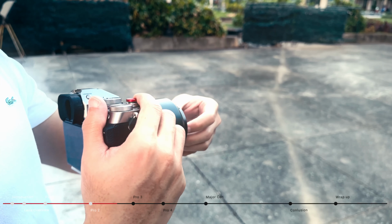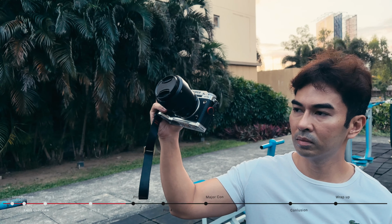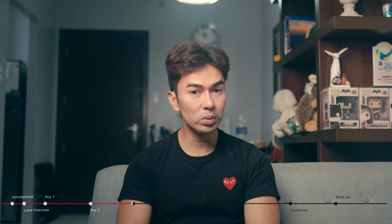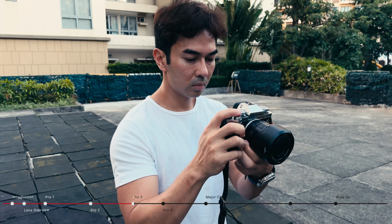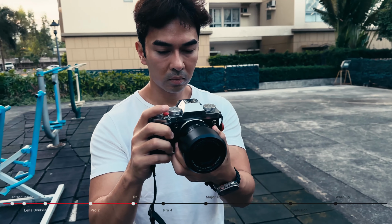The lens and the lens hood are made of metal and you can really feel its premium finish once you hold it. When I first used it with my X-T5, my setup felt really well balanced in my hands. I also like the aperture ring because it's not too tight or loose. I don't find myself changing apertures by accident or in the middle of a shot.